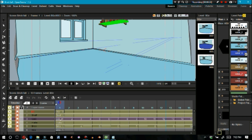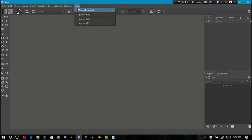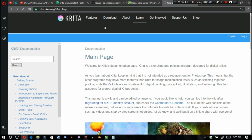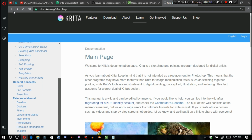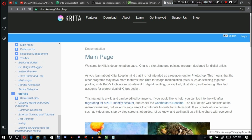What I'd like to see out of the Opentoonz help menu is something like what we see in Krita, where you just go to the help menu and click on Krita Handbook, and it takes you to the browser, and it takes you to a website that's all about Krita. And I believe this is a site that functions very much like how a wiki page operates. And here you can click on a user manual. You can look at general concepts such as color, file formats, and such like that. You can check out their reference manual, look at various text-based tutorials on Krita, which are invaluable for people learning how to use the program. And I really like the layout to this site.